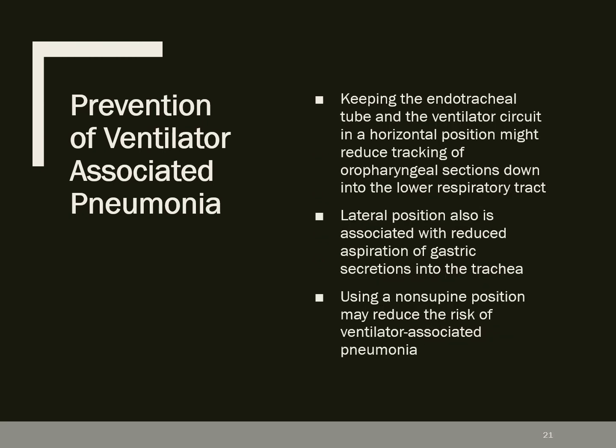So I have a little bit more on the prevention of VAP in neonates. Number one, if the patient is intubated, and obviously they have an endotracheal tube and the ventilator circuit, you want to keep the endotracheal tube and the ventilator circuit in a horizontal position. The reason is it reduces the likelihood of secretions being transmitted down into the lower respiratory tract. Studies have shown that ET tubes that are horizontal, basically sideways, have less likelihood of introducing oropharyngeal secretions down the lower respiratory tract. And when you do that, you reduce the likelihood of pneumonia.